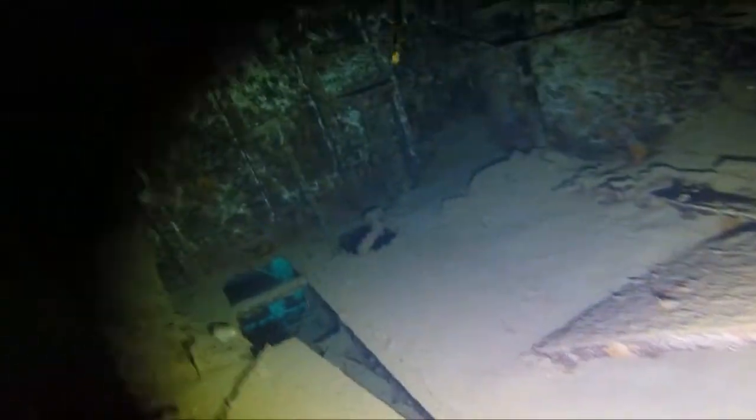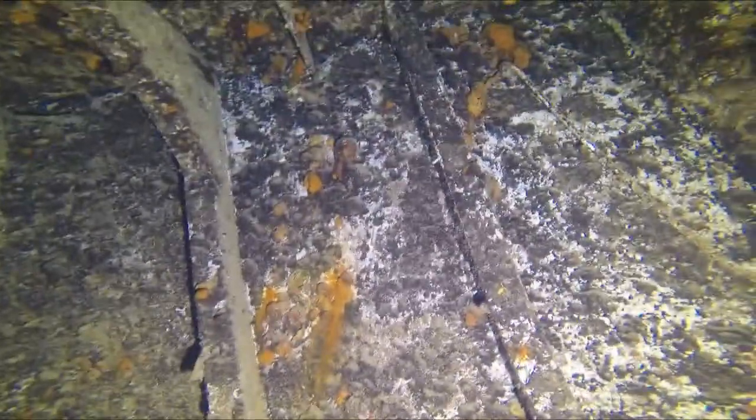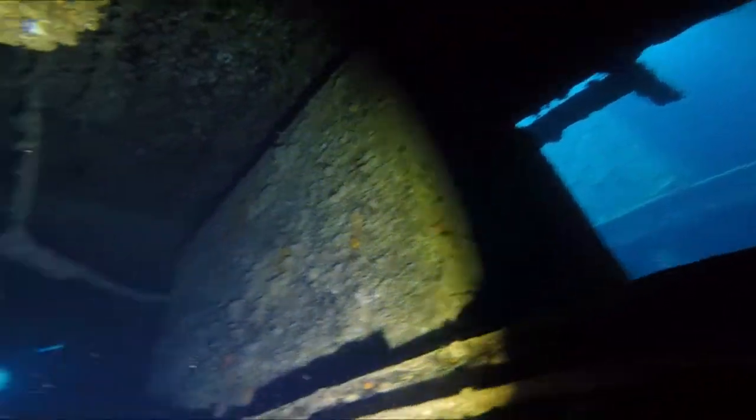Anyhow, I decided to start in the back of the boat because I didn't want to be in the students' way that were taking the class. I knew, based off of the class that I took, where they would be. So generally, on all the dives that I did, I stayed away from them to not disturb the classes as they were going on.